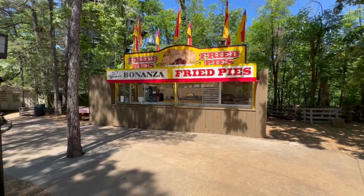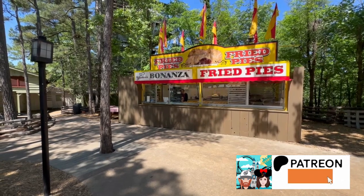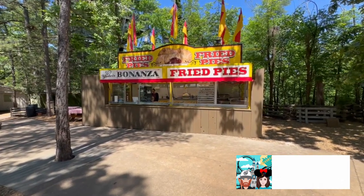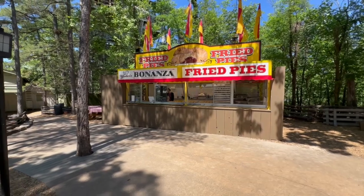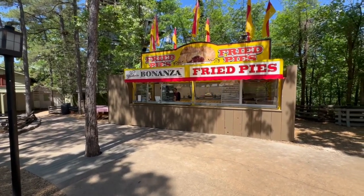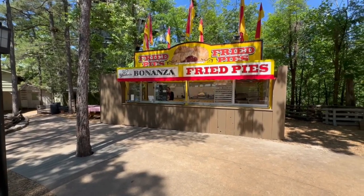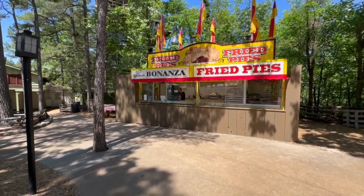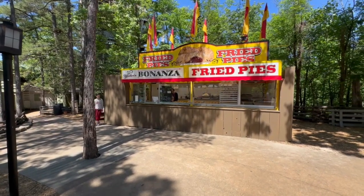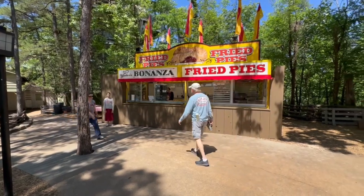As we were headed up to the House of Barbecue, we stumbled across this little pop-up stand of Yoder's Bonanza fried pies. Looks like they have an assortment of different options for fried pies. They are apple, blackberry, blueberry, cherry, chocolate, lemon, peach, pecan cream, raspberry cream cheese, and strawberry cream cheese. So yeah, they look great.